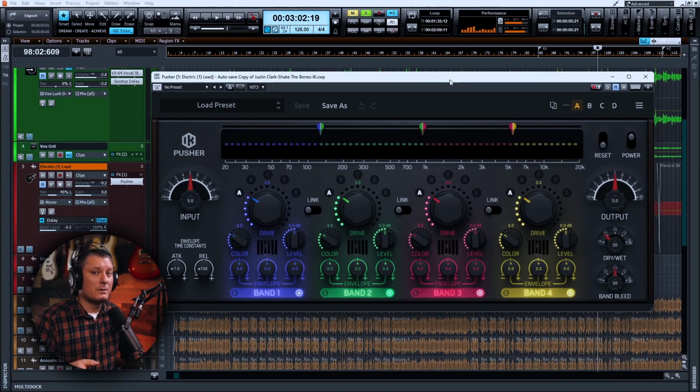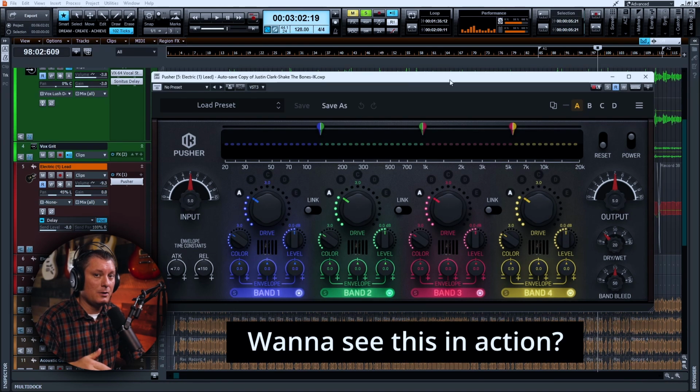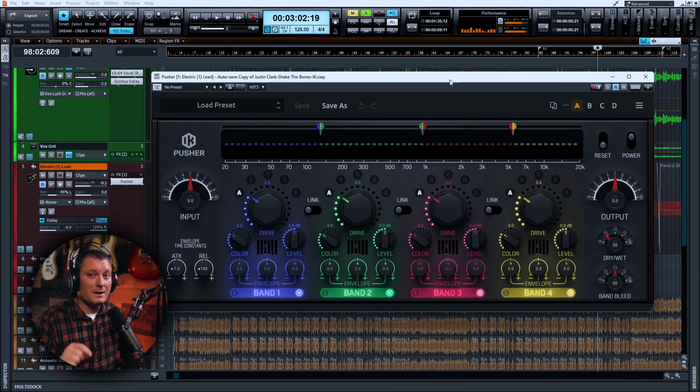Up next is the Pusher, which is a unique 4-band saturation processor offering 5 types of saturation per band with control over the envelope, the drive, and the color. So whether you're looking for subtle harmonic enhancement or total distortion, the Pusher has you covered. Now this one's for those who love to experiment with sound while still keeping everything musical and creative.